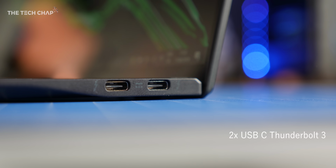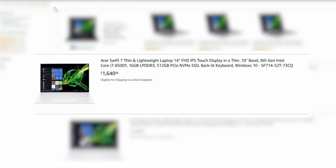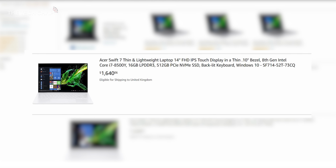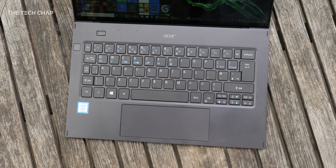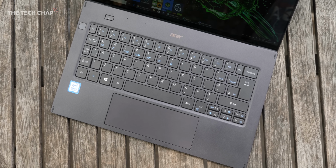are compromises. And first of all, it is very, very expensive. This model here will set you back around $1,600. Secondly, we have that low-power Y-series processor, so don't expect to edit 4K video or play games here.